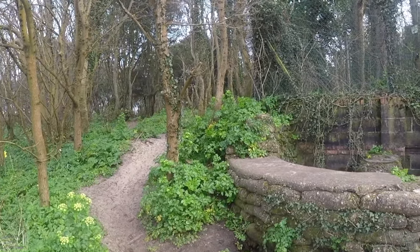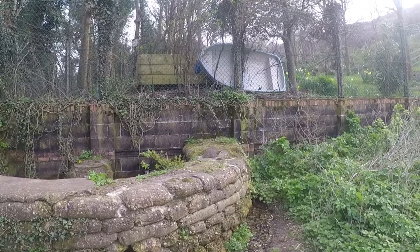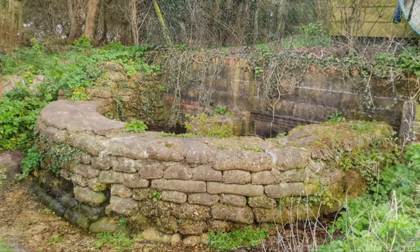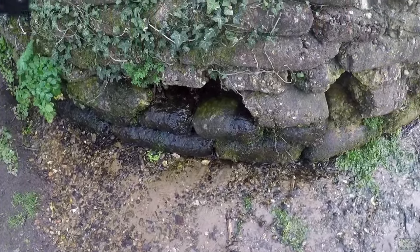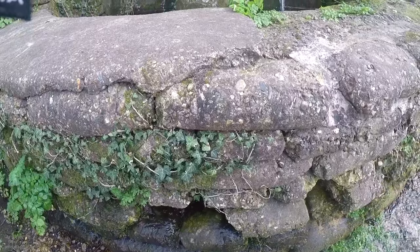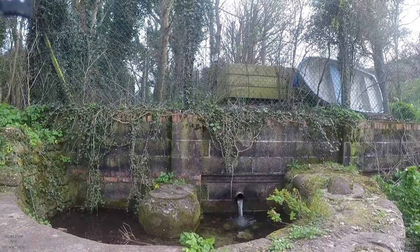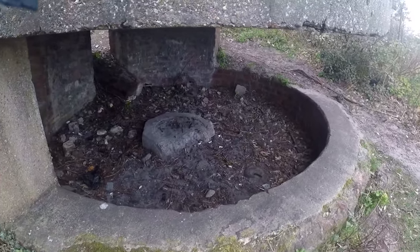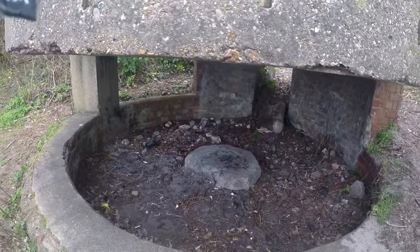Now a water feature, this gun position consisted of a holdfast, a concrete sandbagged wall, simply built by filling Hessian bags with concrete, which was stacked in the desired position, then left to dry. Presumably, a type of overhead protection would also have been provided. This 6-pounder anti-tank gun emplacement consisted of a holdfast with a circular concrete roof for protection against dive bombing.